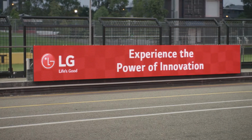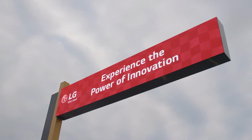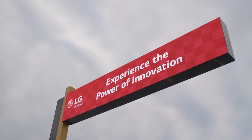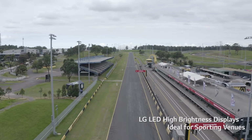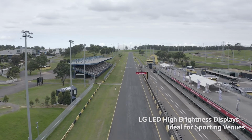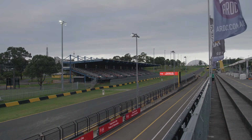So these displays are very high brightness LED displays. So the brightness of the displays are up to 20 times greater than your average TV in your home. They're designed to be weatherproof and can withstand quite high temperatures. But one of the greatest benefits of these displays is that they can adjust the brightness depending on ambient light. So during the day they can be turned up and made very bright, and at night time they can be turned down to suit the conditions.